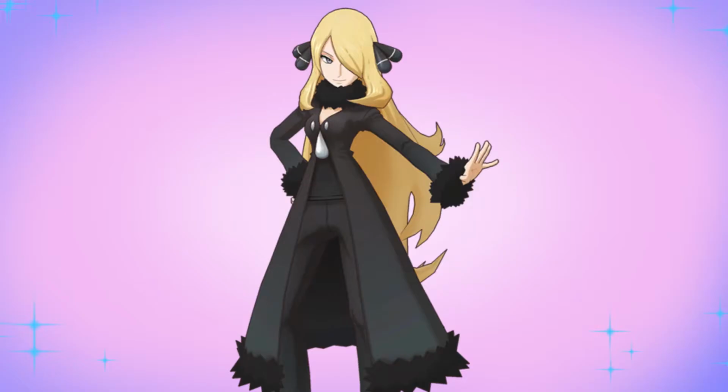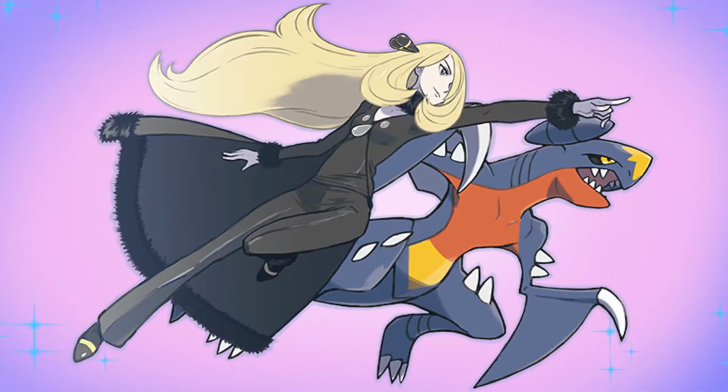A cool jacket and long hair and one eye covered. She's mysterious. No wonder she's studying the mysteries of the region. I've spent a decent amount of time justifying Cynthia's place here at the top, but really, I don't think anyone needed convincing. A design this great speaks for itself, and Cynthia's is simply flawless.